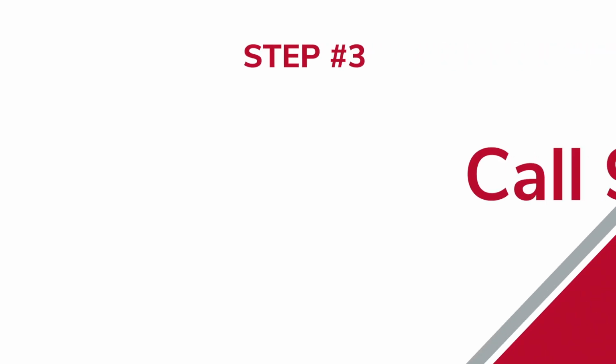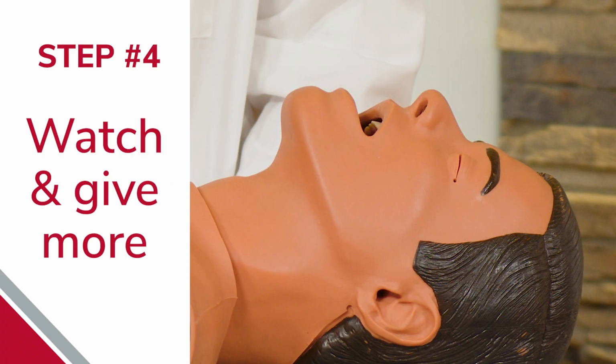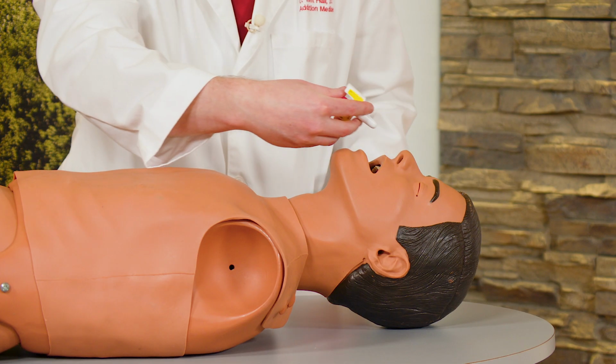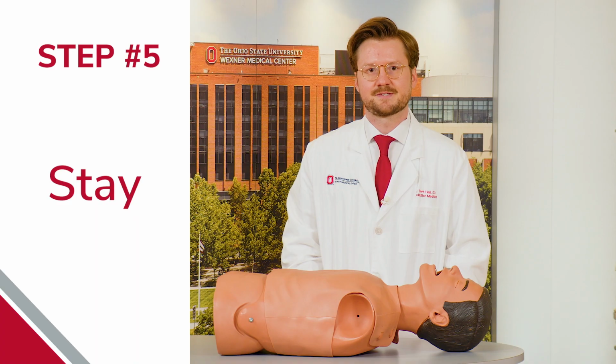Step 3, call 911 immediately after giving the first dose. Step 4, watch and give more, giving doses of Narcan every 2 to 3 minutes until the person wakes up. And perhaps most importantly, step 5, stay.